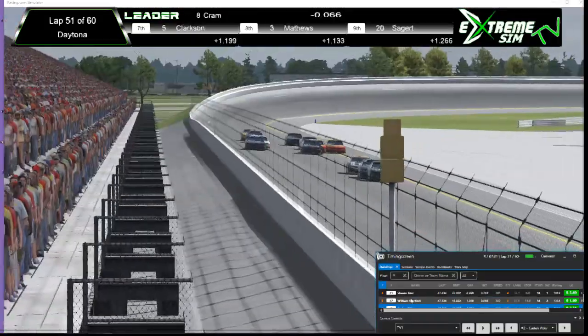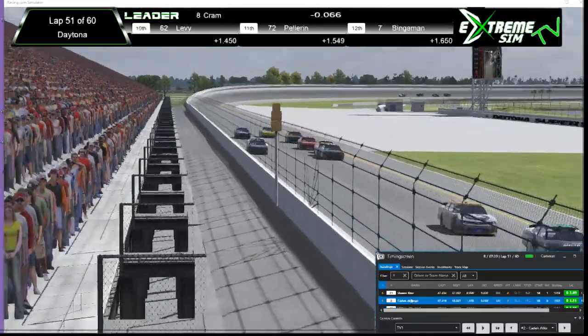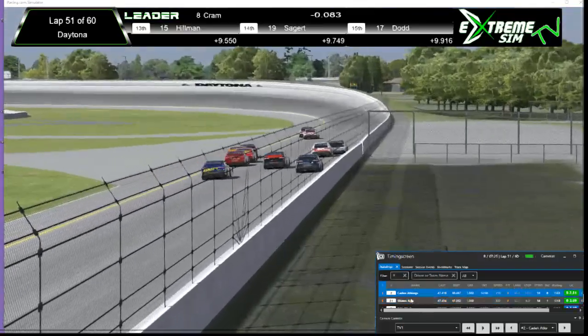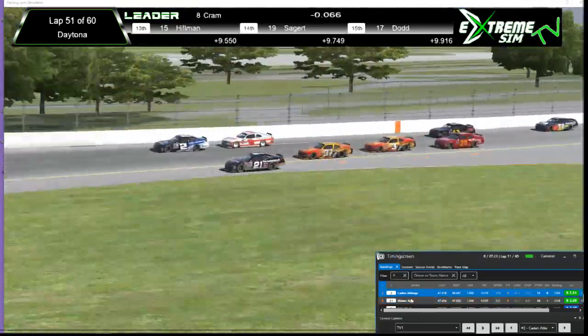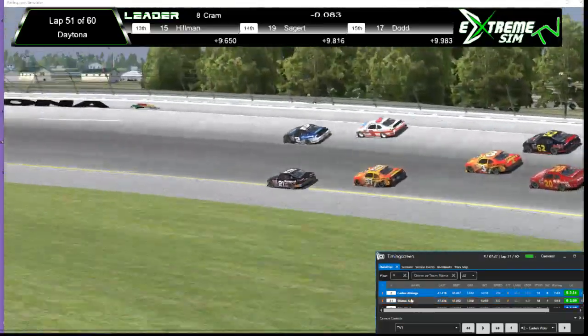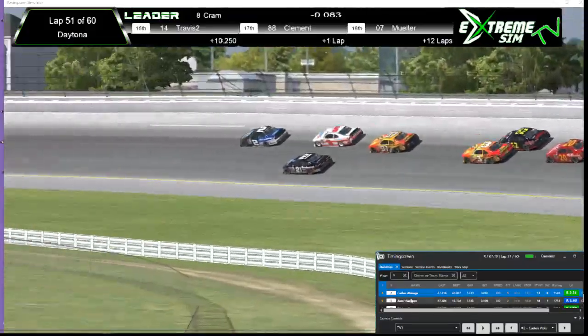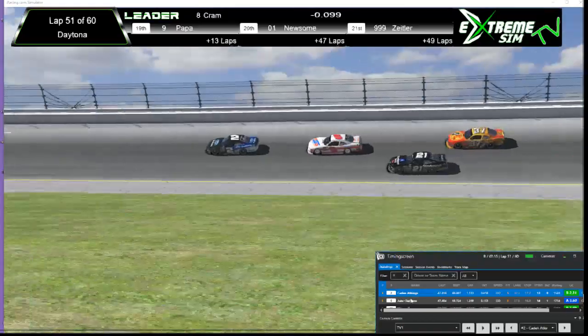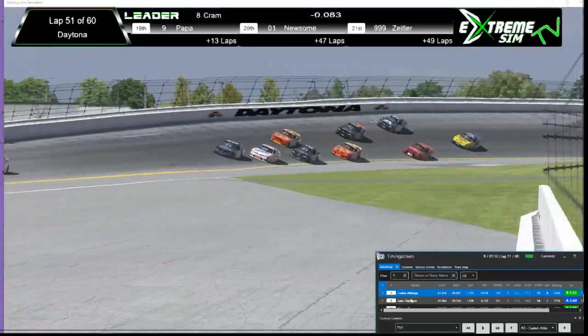Again, you're not going to do anything side by side like that. You've got to get lined up. Oh, some contact there. 21 got tagged. He got a little sideways. Oh, some more contact back there, the 3 and the 62. Definitely getting aggressive here at this point.